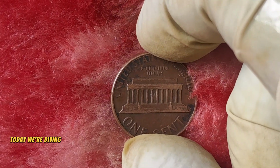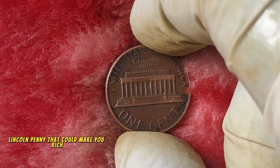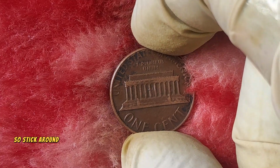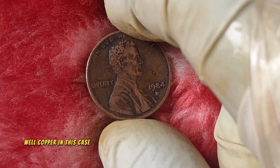Today, we're diving into the story of the 1984 D Lincoln penny that could make you rich beyond your wildest coin flipping dreams. So stick around, because we're about to strike gold, or, well, copper in this case.